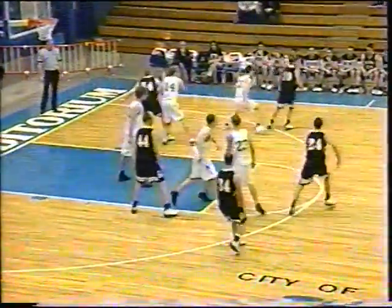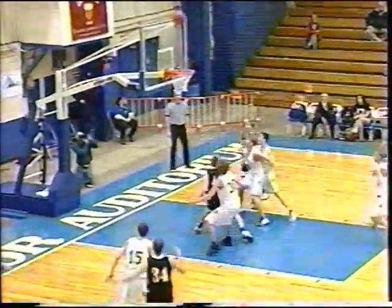Sargent holding it on the wing. Now front to Bell. Brewer looking for a good shot here. Here's Frost. He'll take the three. It's good.